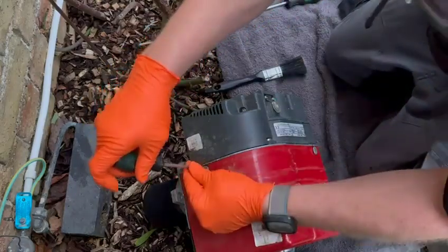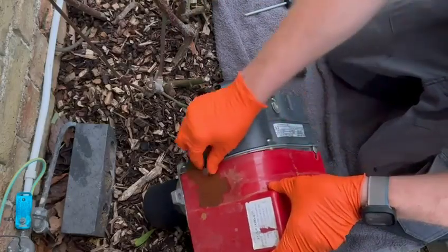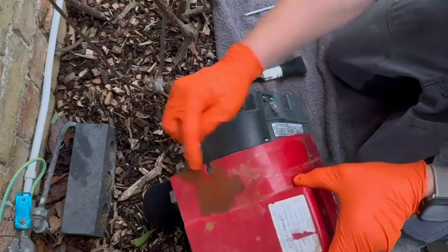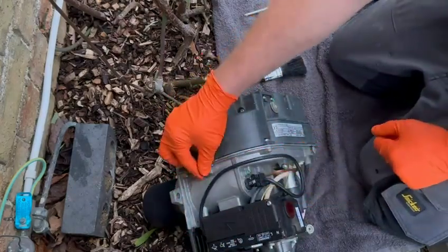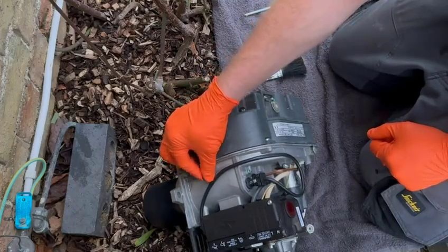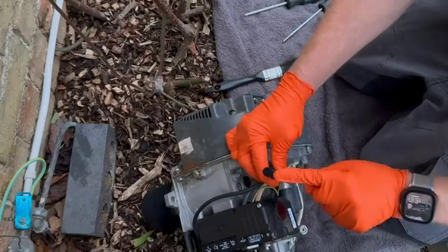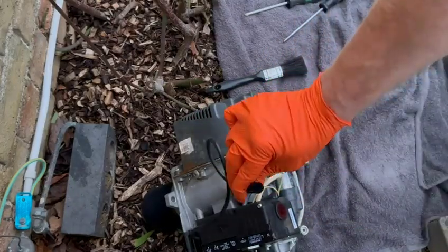One. Two. As you can see, it's had a leak at some point, because that is filthy, and it's had a cell at some point. First thing we're going to do is check the photocell. We're going to pull it out, turn it over. There you go. It is absolutely as black as anything.